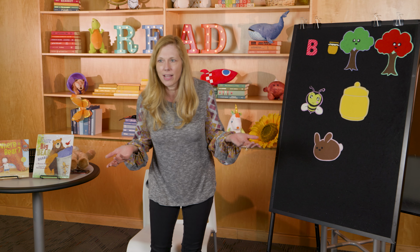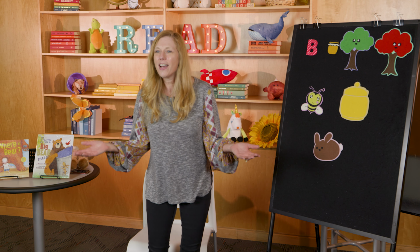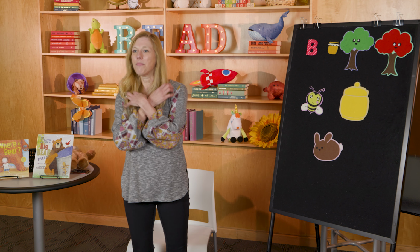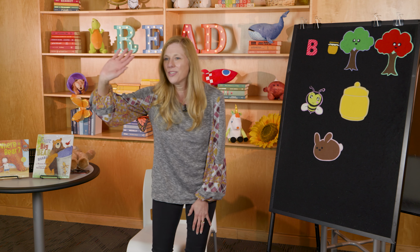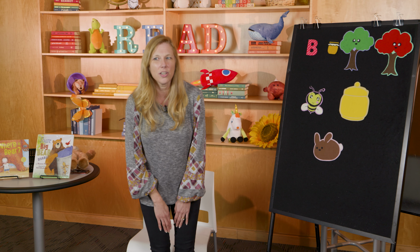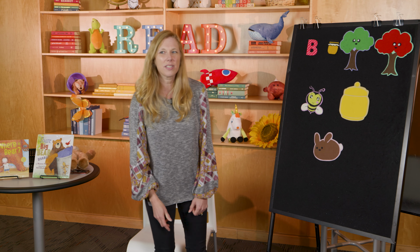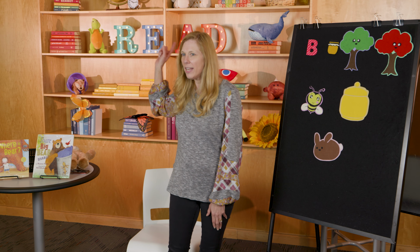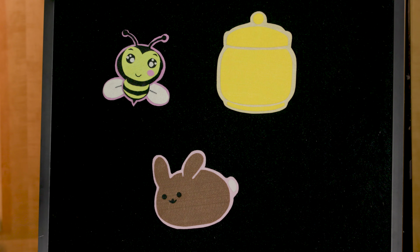Maybe he's behind our last honeypot. Let's sing our song. Are you ready? Can you find the hungry bear, the hungry bear, the hungry bear? Can you find the hungry bear? We want to say hello. All right, give me a good count to three really loudly, and we'll see if he is behind the yellow honeypot. Ready? One, two, three!